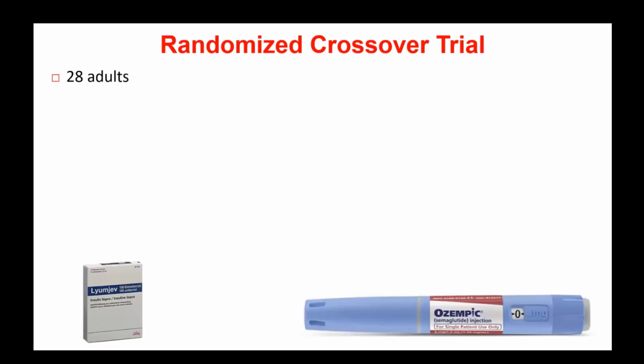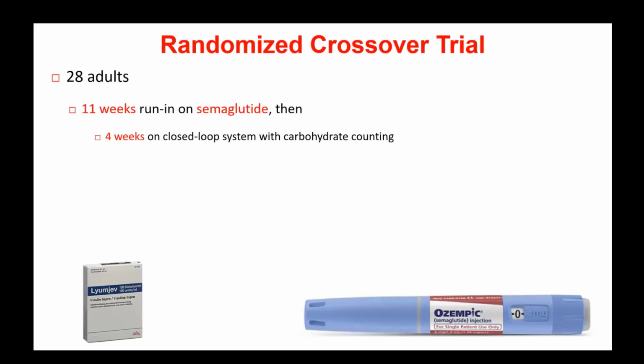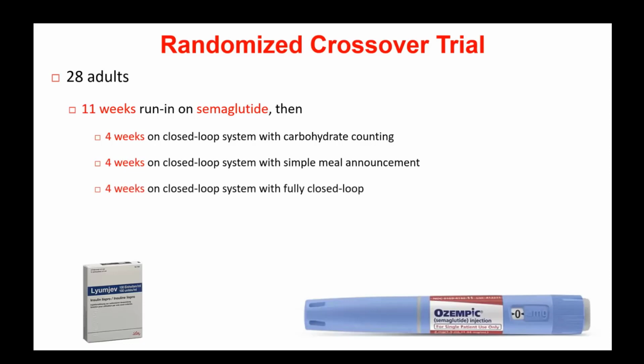Now, the other study actually that Michael Sukas is leading is looking at Ozempic too. But this time, we're not looking at the improvement in glycemic control, but alleviating the need of carb counting. So we have 11-week run-in on semaglutide, and then we have 4 weeks on a commercial closed-loop system with full carbohydrate counting, 4 weeks with simple meal announcement, and 4 weeks with fully closed-loop system, where people wear the system and don't do anything around meal. And then we do crossover with placebo. And the question here we're trying to answer, if someone is wearing a commercial closed-loop system, can I give them semaglutide and ask them to reduce basically the effort they have to do around carb counting and around basically meal intake? So that we still haven't started. We're now writing the protocol, but it's actually funded.